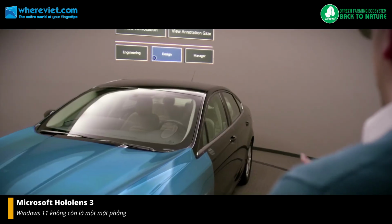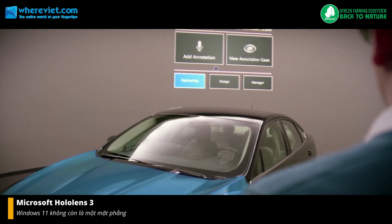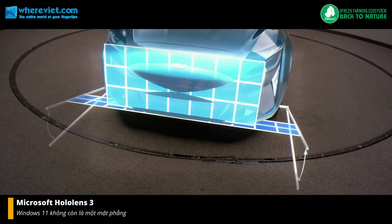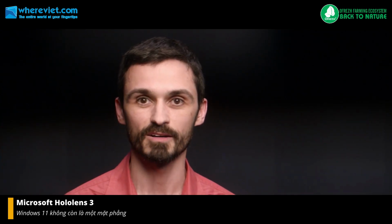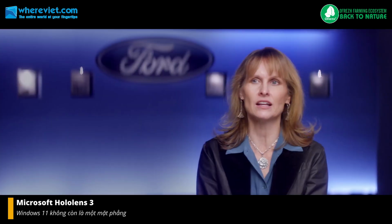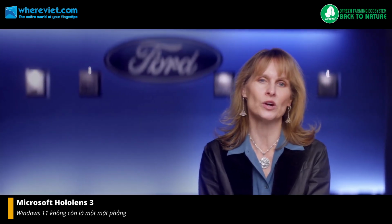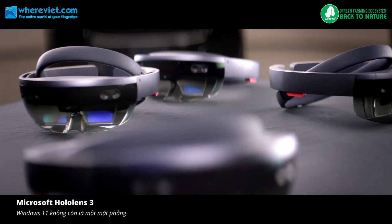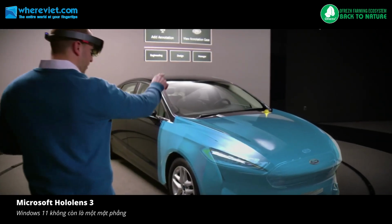This partnership with Ford enables them to make these decisions quickly and iterate rapidly, and it doesn't replace the processes that they use now. It augments them, it makes them better, it makes them faster. The HoloLens is an effective tool that we're adding to our toolbox, and it's new and exciting because we can provide people a better way to collaborate.